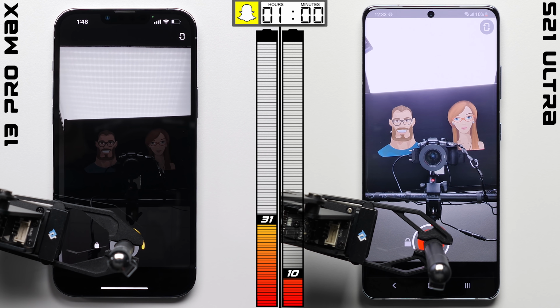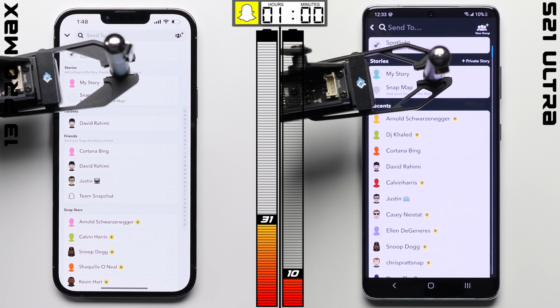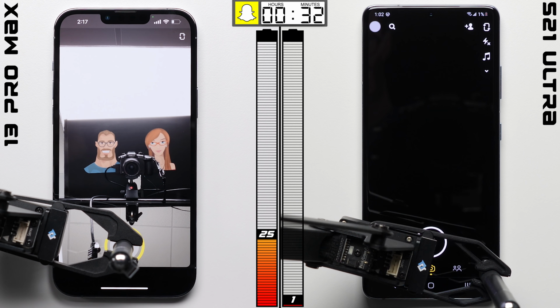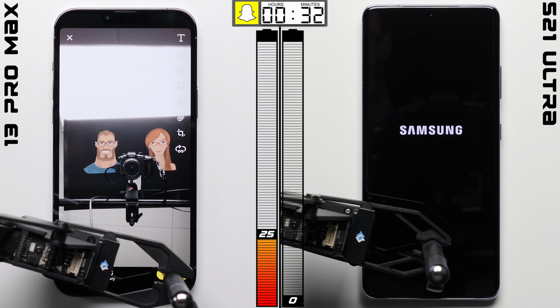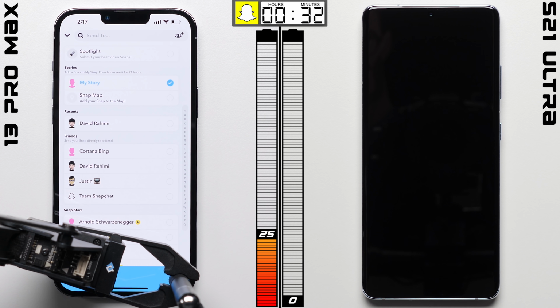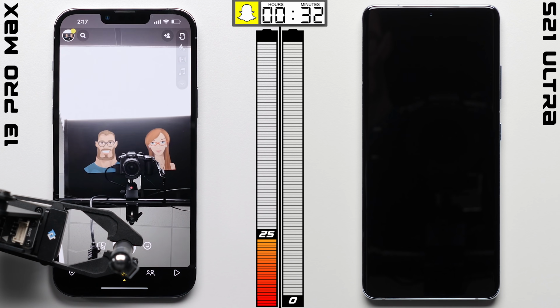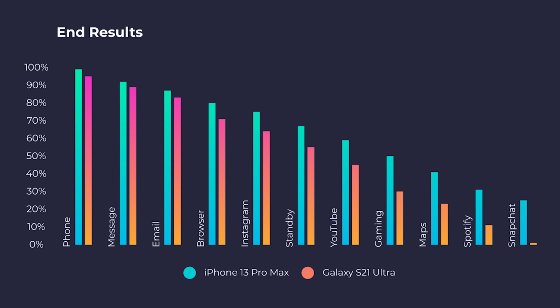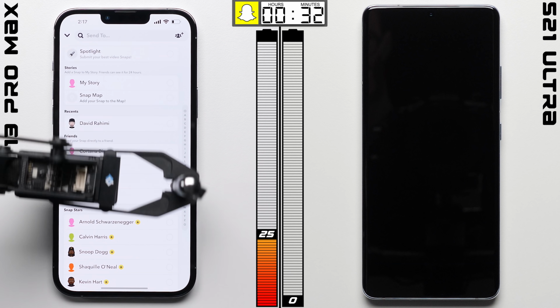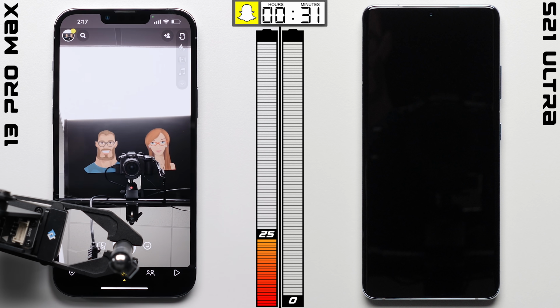Meaning, heading into this camera/Snapchat test, the Galaxy doesn't have a whole lot of juice left. And with this being one of the most intensive tests that we have, the Galaxy's battery is fully depleted after just 28 minutes, while the iPhone is still amazingly at 25%. So there you have it. The iPhone 13 Pro Max is at 25% at the point at which the S21 Ultra dies, which basically leaves us with just one more question, which is how far can the iPhone 13 Pro Max go?